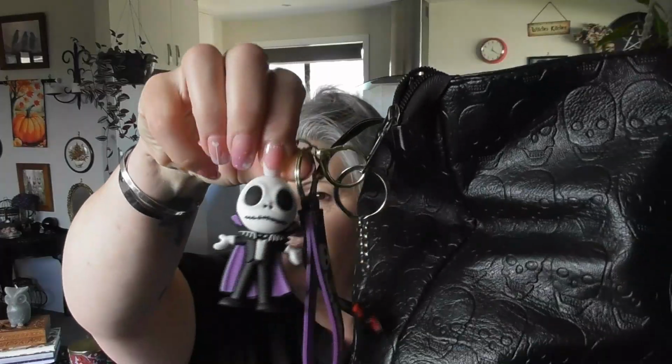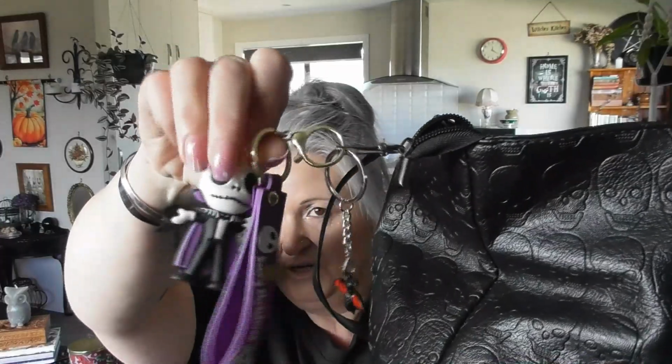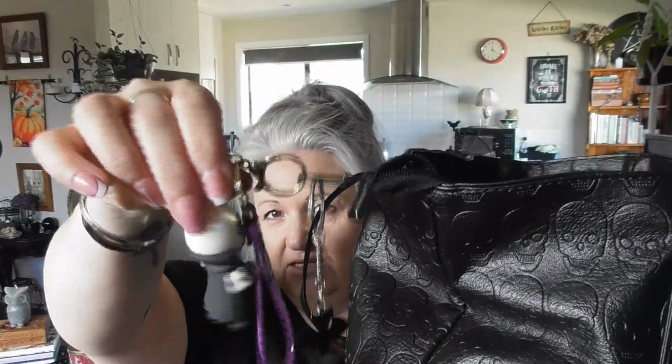So I'm just going to randomly pull stuff out. Oh, before I do that, I'll show you what I've got on here because I have a couple of keychains. So I have Jack. I absolutely love this keychain. He's got a little purple cape. Purple, black and green are my all-time favourite colours. So he is very cute, and he's got a little tag that says Scary Christmas, and I have a little bat charm because it wouldn't be me without something batting on here. Still very much into bats. Bats still one of my absolute favourite animals.